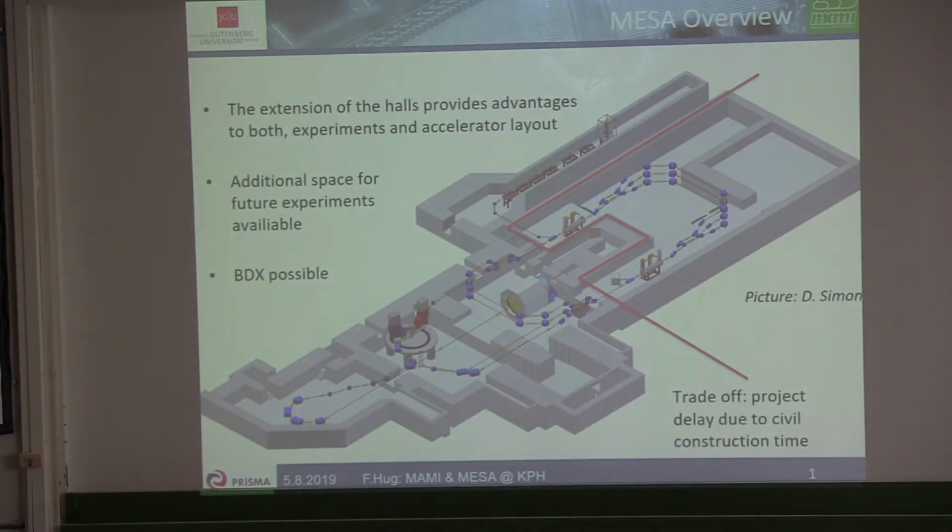And our new accelerator now will be MESA. So it will be a smaller accelerator, but with a very, very high intensity. So a factor of 10 less energy than MAMI, but at the same moment a factor of 10 to 200 more beam current. So we're at much higher intensity at the position of the experiment. You can see it here.